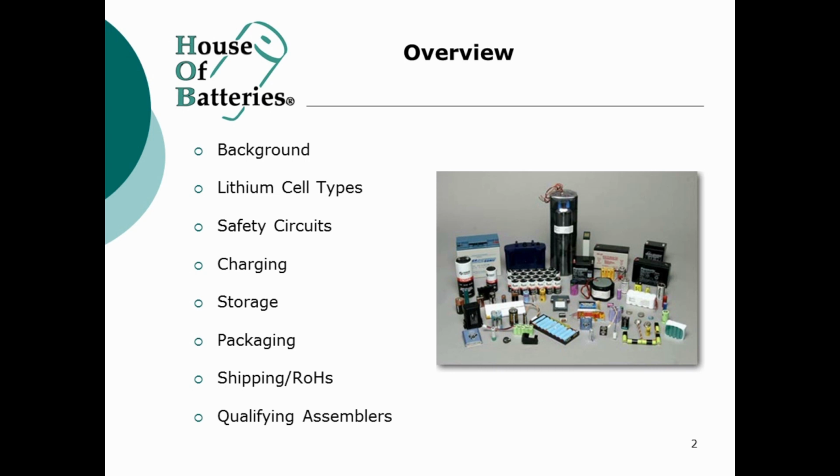Then we'll talk a bit about safety circuits, which might be the most important aspect of lithium-ion and polymer battery pack assembly and design. We'll talk some about charging and how through different charging regimes you can increase the calendar or cycle life of a lithium battery.